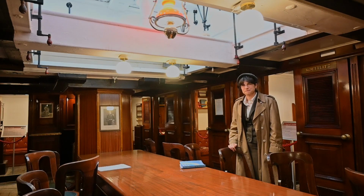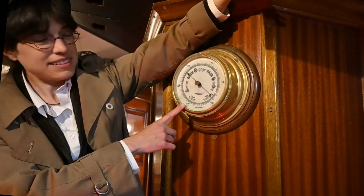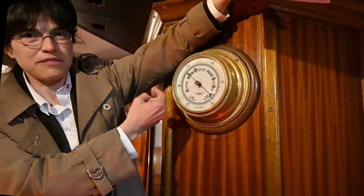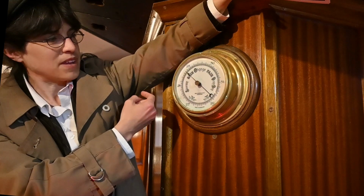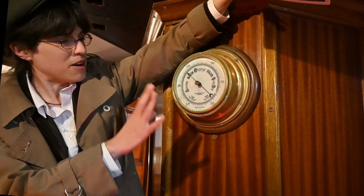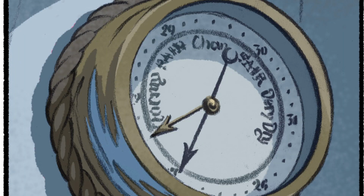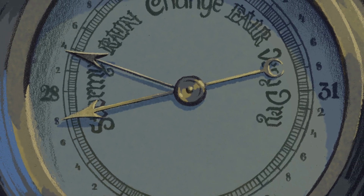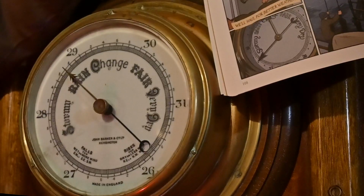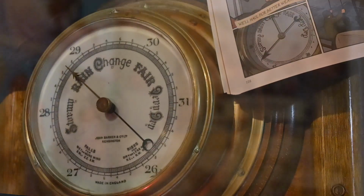This is the Discovery's barometer. It tells you the atmospheric pressure, and based on how the needle changes, it can give you an indication of how the weather might turn in the next few hours. I completely stole this barometer for my book. I have no idea what the barometer looked like on the Terra Nova. So you can see, oh, there it is, exactly the same barometer. It's so lovely, I had to take it home with me.